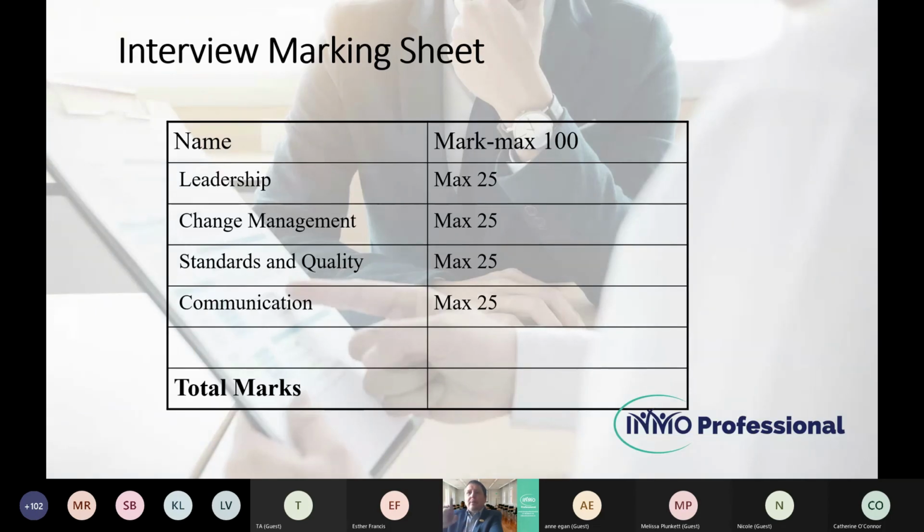Okay, and I'm just going to finish up. This is just the type of marking grid they have. The marking grid is just what they're recording. So it's likely each of the people on the interview panel will be given one or two competencies to cover. They will have a scoring system. This one is out of 100.